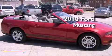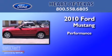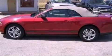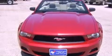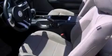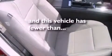This is a certified pre-owned 2010 Ford Mustang. Its top features include cruise control, full power accessories, external temperature display, a multi-link rear suspension, 17-inch wheels, an engine immobilizer theft deterrent system, 12-volt power outlets, a low tire pressure indicator, privacy glass, and this vehicle has fewer than 30,000 miles on the odometer.